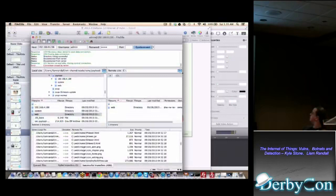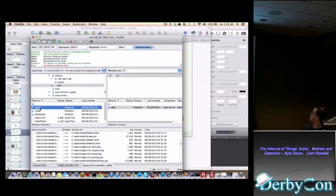So what I've done here is I've already logged on to a camera on a local subnet, 192.168.0.236. This is a PTZ camera, and since the camera itself runs a little slow, I've already uploaded this web directory to the camera. If we take a look at what I have in the web directory, I've copied the existing firmware so the camera will continue to function as far as the Java controls for viewing images and so forth.